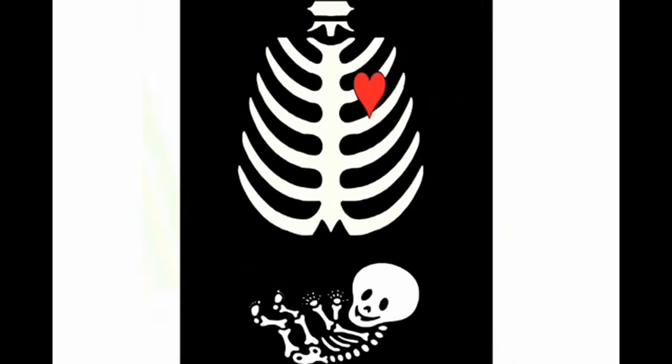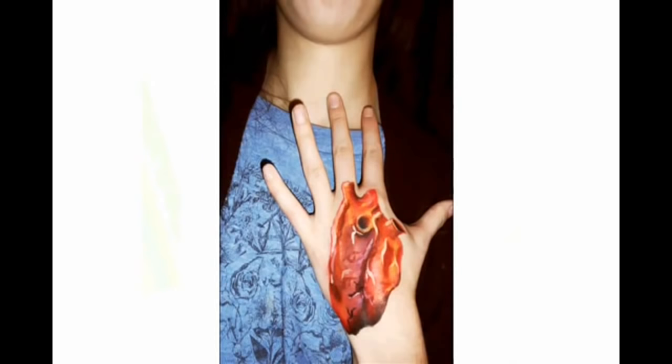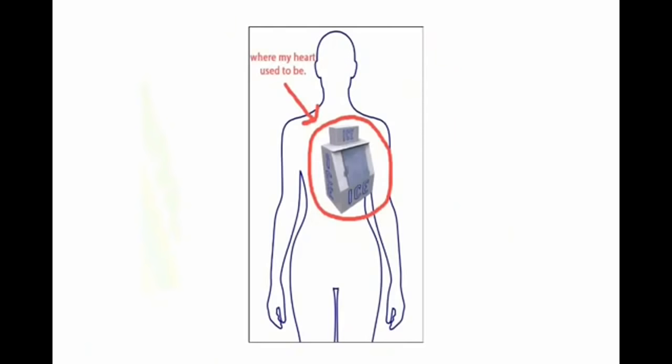You know, all these pieces of artwork show our hearts where they used to be. She drew it on her hand and put it over her where it used to be. Where my heart used to be. I thought that was pretty funny. And this cartoon is right. That is where your heart used to be, and now it's right here.